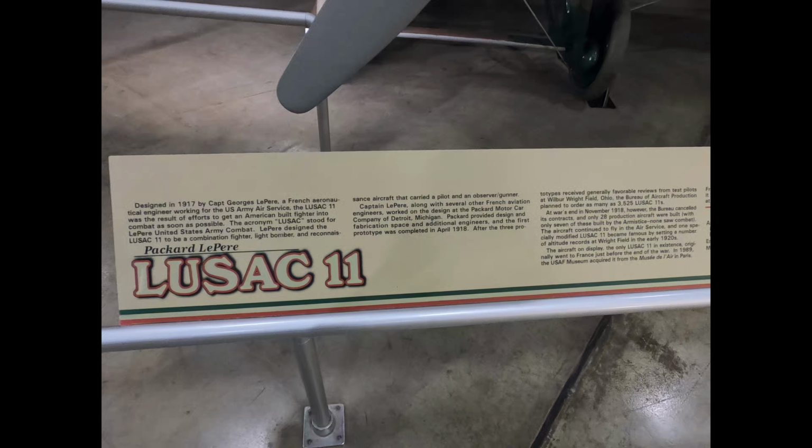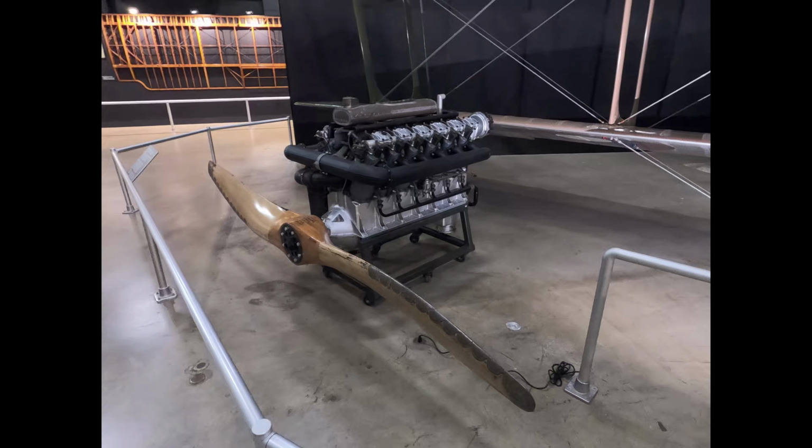Yeah, so like I said, I got into the groove of taking a picture of the plane, then taking a picture of the placard. So I guess what you just saw was a LUSAC 11. I'm not going to sit here and read all these to you. That text is big enough. You should be able to pause and read if you are interested. Next.